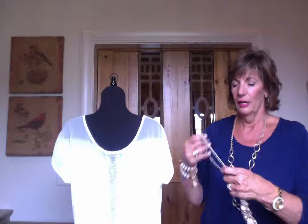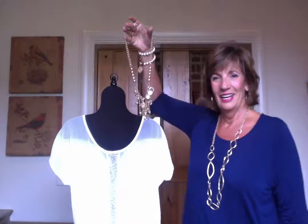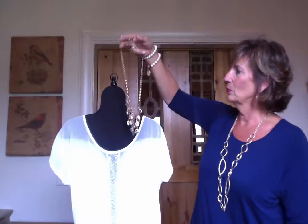And my favorite right now statement necklace, just pops on, goes with anything and everything. It's called Bombshell. And doesn't every girl want to be called a bombshell? So wear this necklace and you're sure to be called a bombshell. Gorgeous, gorgeous. Lots of bling and goes with anything and everything. Just an eye catcher.